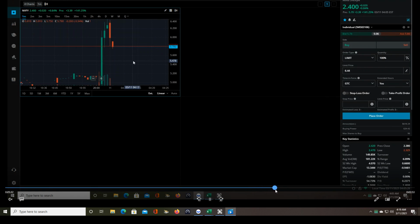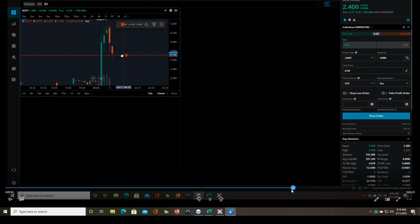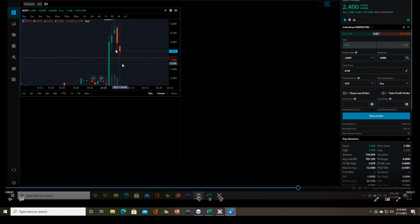Just got that yellow line out of the way. It doesn't really mean anything at this point. As long as the price stays above point A, which is down here somewhere, I can look for an entry. If it drops below that, I can't, because then it becomes a reversal play, which I don't trade because they don't have enough probability of working out.